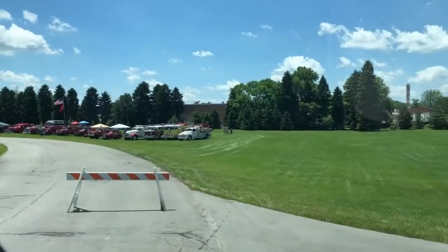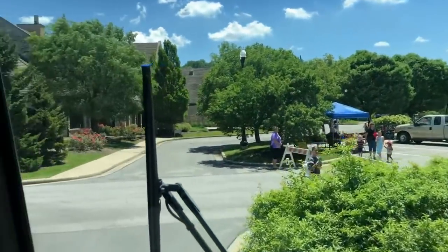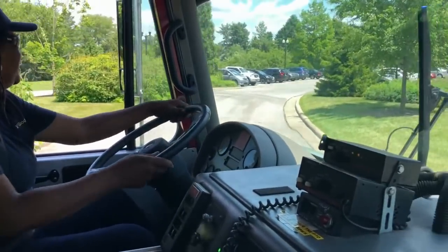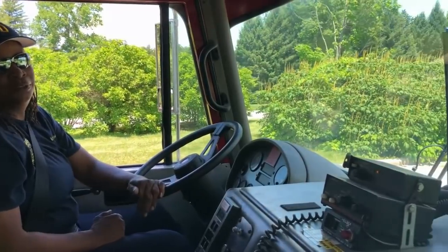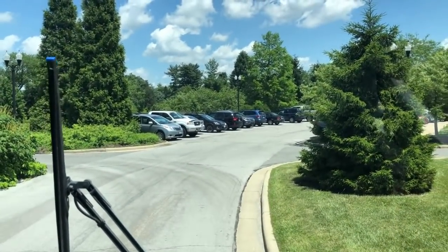Used to be on the fire department. For the light of sensitivity. She owns the fire truck, folks. Yes, this is my fire truck, and if you make me mad, guess what I'm gonna tell you? Get off my fire truck. Yeah. There we go. Thanks for the ride. No problem. Ooh.